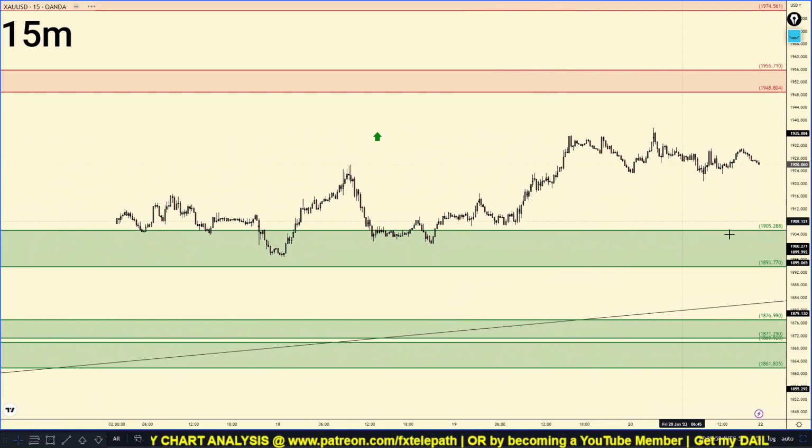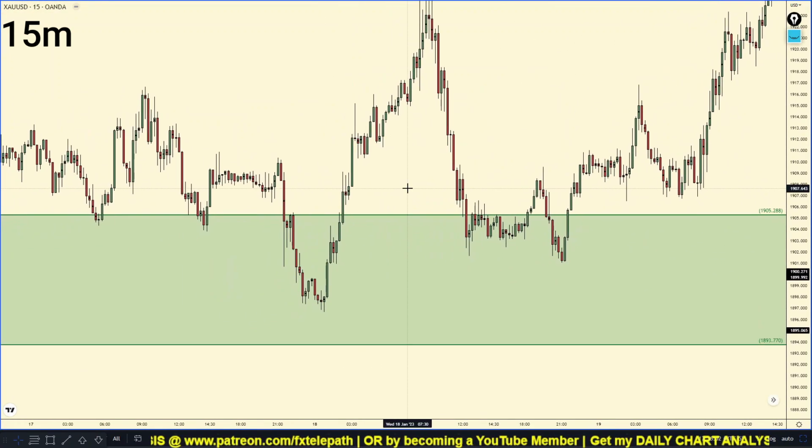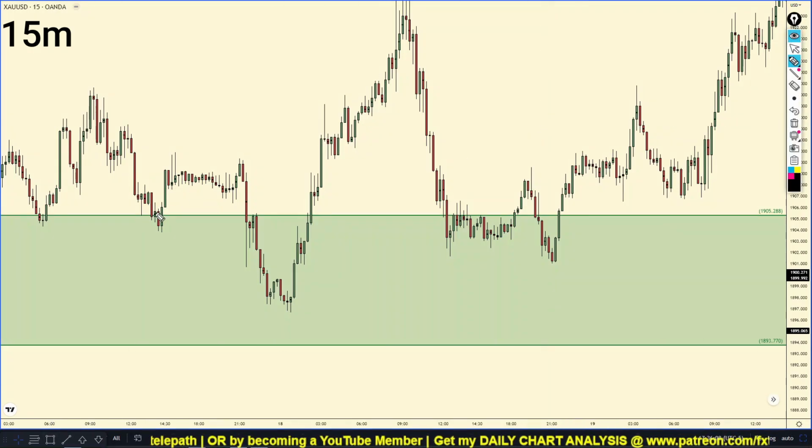And there was a potential trade. So if anybody did take this trade, please let me know in the comments down below. So basically what we're looking at here is a 15-minute chart. And this is what a confirmation trade looks like, where we contacted the H4 area of demand that I have marked out in green here.